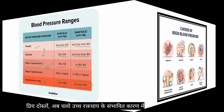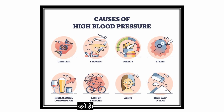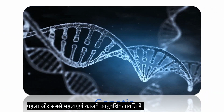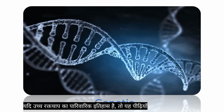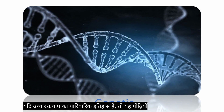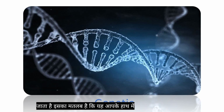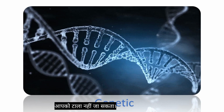Dear friends, now let's delve into the possible causes of high blood pressure. The first and foremost cause is genetic predisposition. If there is a family history of high blood pressure, it may persist across generations, making it challenging to prevent. Meaning it is not in your hands, it can't be avoided.